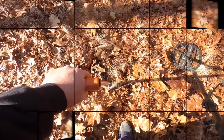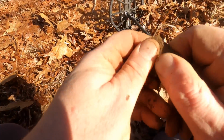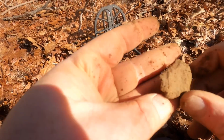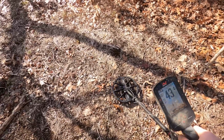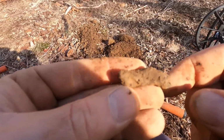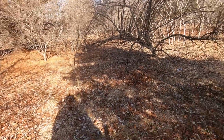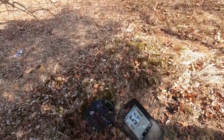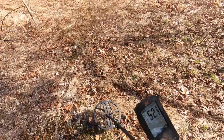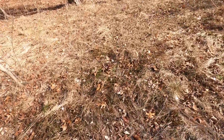Mid-50s and 3 arrows down. And what do we have here? That would be camp lead. Nice sounding signal. Another piece of camp lead. There are like next to no signals here. I just got those two. I can hear the ground. In fact, what I'm going to do is put the mask on so I could really concentrate on those blips.